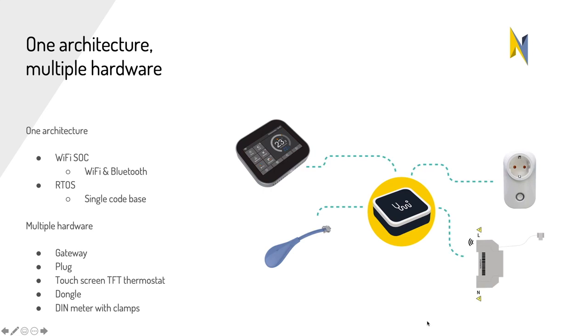The hardware that we provide we have built on a Wi-Fi SoC. We have harmonized the same infrastructure on all our hardware SKUs. So we're basically building hardware, and we develop hardware as if we were developing software. So all the SKUs are using the same code base with small adaptations. The Wi-Fi SoC is using both Wi-Fi and Bluetooth. I'll tell you later why Bluetooth is so important in our business case. And we're running on a very simple RTOS with limited program and data memory.